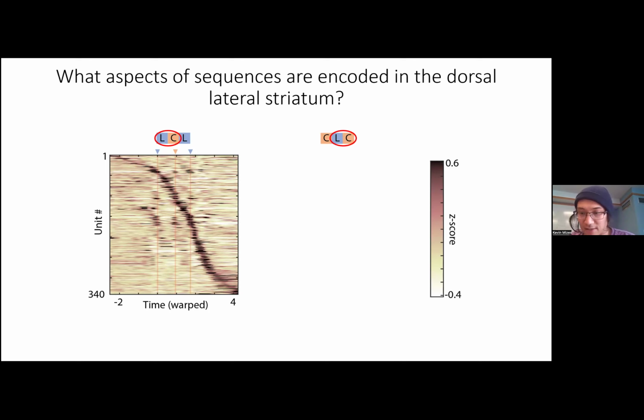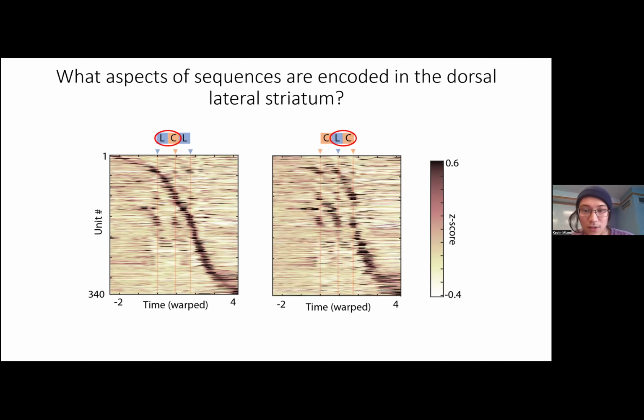But if DLS acted as a low-level motor controller, tracking only the ongoing, moment-to-moment kinematics, activity should look similar across these two conditions. And so we can look at neural activity, the same units in the same sorted order, and you can see that, remarkably, the same neurons are firing in the same left center movement, just kind of shifted in phase in the sequence. And you can see this with the center left movement as well. Really independent of the ordinal position or the sequential context.